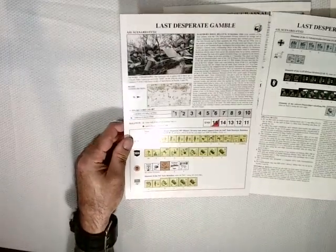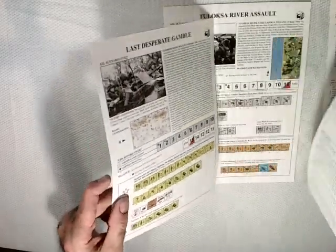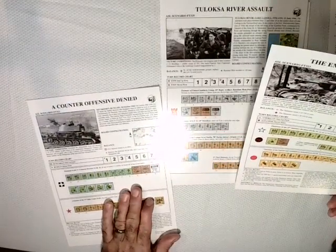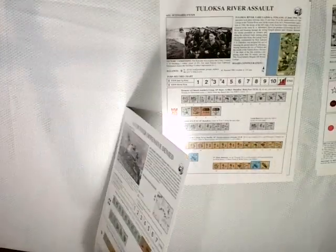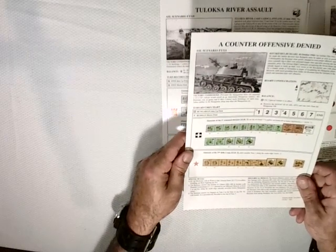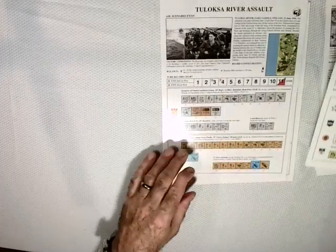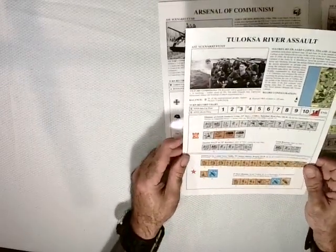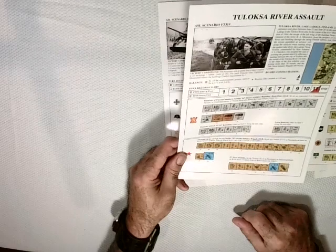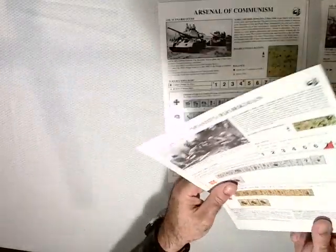Last Desperate Gamble, that's a 2-pager, and that is the Americans in the Battle of the Bulge against some Volksgrenadier and some 12th SS. And then there's that Japanese one we were talking about, and that takes place in Luzon. So that's a 3-mapper with a hill in the middle. Counteroffensive Denied, and this is 1944 Hungarians against the Russians. Then we have a river assault. So this will be some Russians with some amphibians, some boats, assault boats, attacking the Finns in 44, and the Finns look pretty well dug in, so that should be kind of fun.